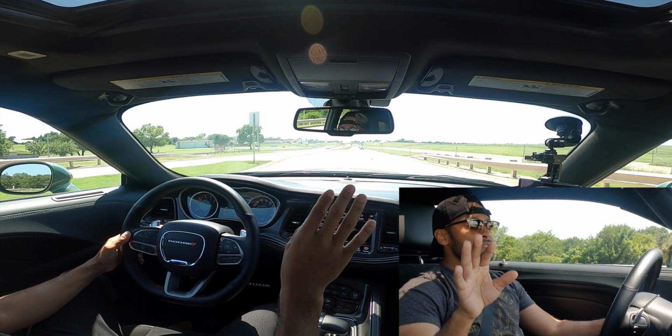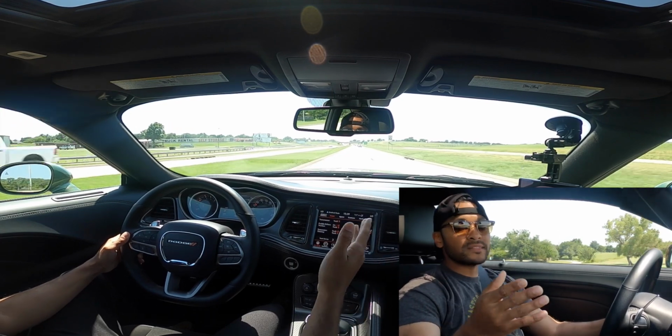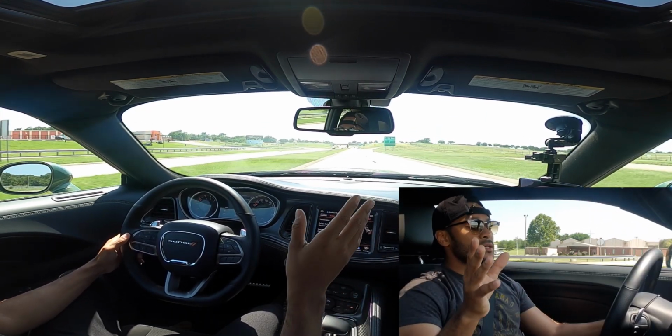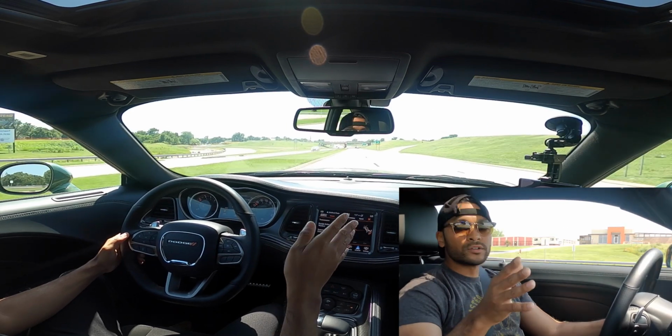For any of you guys that know about any lowering springs that are compatible with the adaptive suspension, please come up and let me know in the comments, okay? I'd love to do a video on it. I think that with a lower stance, it can add to the aggressiveness of the look of the car, and that's something that I look forward to doing.